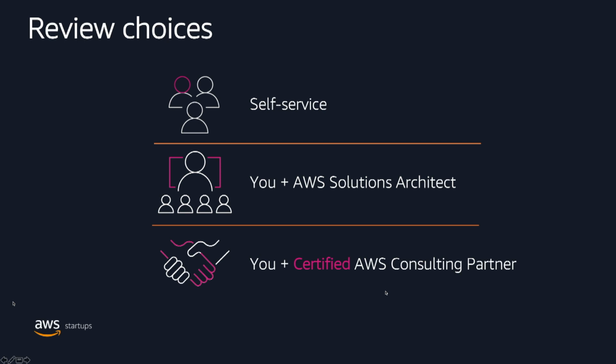This will help you go deeper into these recommendations and get a good grasp on why they matter to your specific context. An AWS solutions architect can also help you prioritize your plan of action. Another option is to get the help of one of our certified consulting partners. Our partners are specifically trained to deliver these sessions, and they have extended knowledge of the best practices of the well-architected program. They can also help on prioritization and implementation.